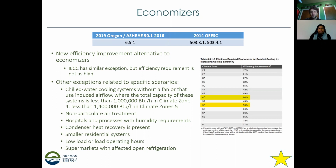If you're under Part 2 of the Energy Code, the IECC has a similar exception, but the efficiency requirement is nowhere near as high. And I should have put it in here, but I think it's around 10 or 20% of an efficiency improvement in order to get around having to have an economizer.